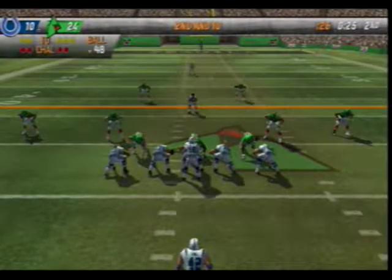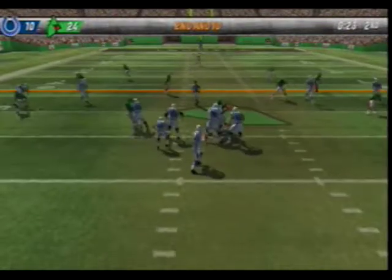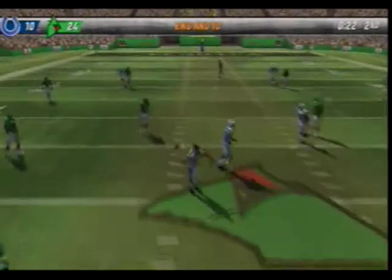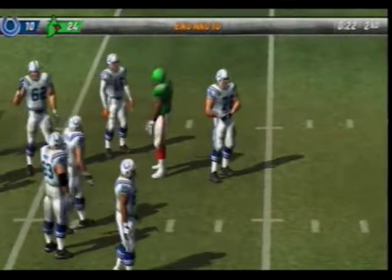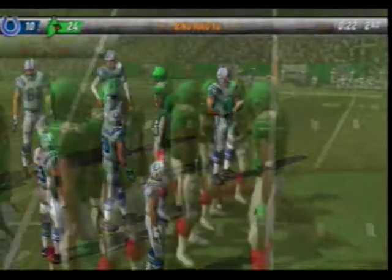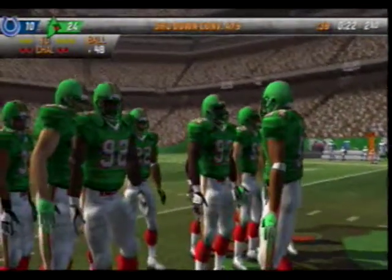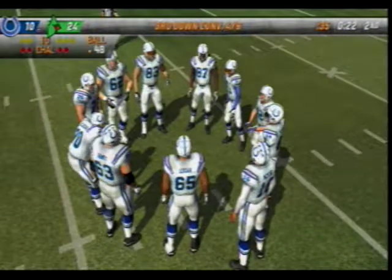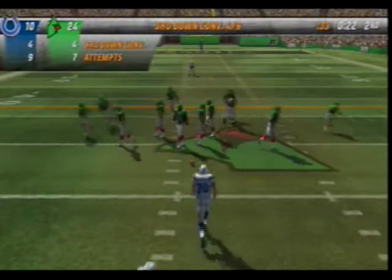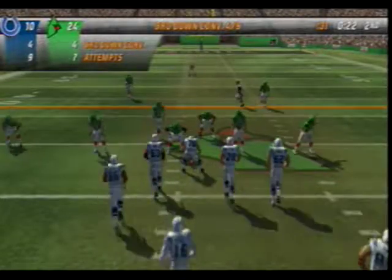The home team come out in a nickel package. Under pressure, gets rid of it. He didn't want to risk an interception and decides to throw it away. They'll be faced with a long third down play here.